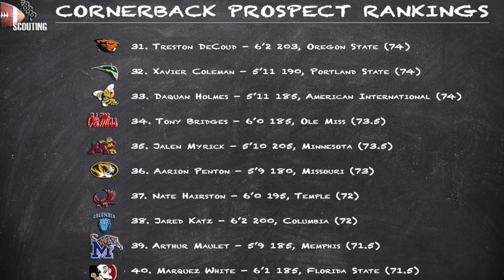And Arthur Mollett is an excellent slot corner that you can trust inside the red zone on the boundary because of his technique. He can function on the boundary as a zone guy, but lacks the explosive first step. So I think when you look at his game, you can see that he's also a very good blitzer coming off the corner. Marquez White of Florida State has a lot to like about his game.